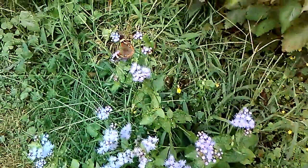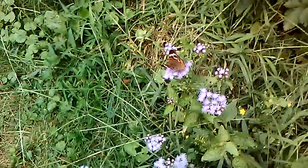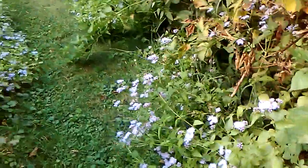See, these guys, it is definitely, I believe, a species trait that they will let you get pretty darn close. Because I know most butterflies don't let you get that close, and these guys, on a routine basis, they're just all over here. I'm counting 1, 2, 3, 4, 5, 6.